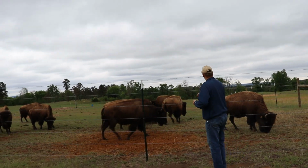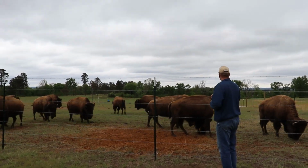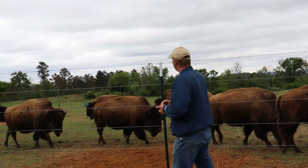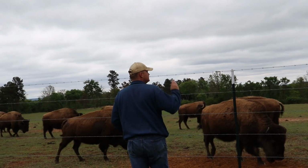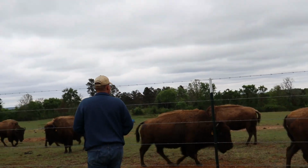And I would say these yellow taggers are definitely more friendly to come up to the fence. But our white tags, I don't think are getting as much time as there's just not as many of them, and so they kind of get pushed back.